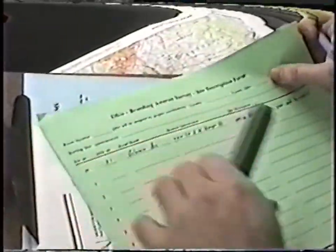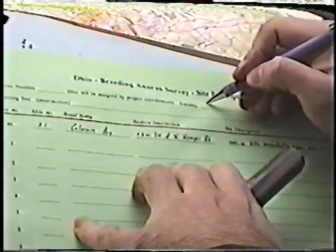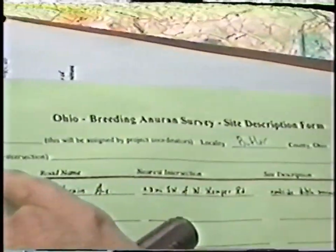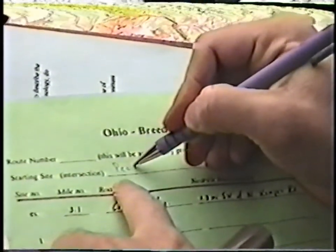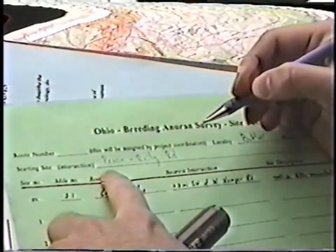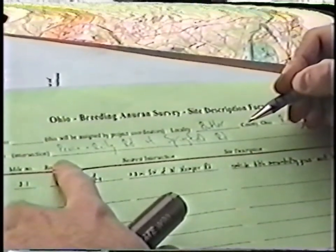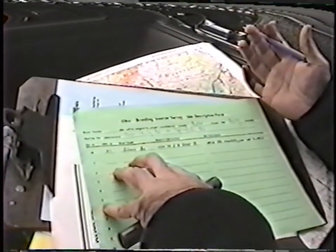Next, we take out the green sheet and we need to fill out the starting information. We will assign you a route number. This is in Butler County, Riley Township. The next line asks for the starting site. On our map, this is Peoria Riley Road at Springfield Road. That's our starting site. We will now proceed to our first breeding site, what we think will be a breeding site.